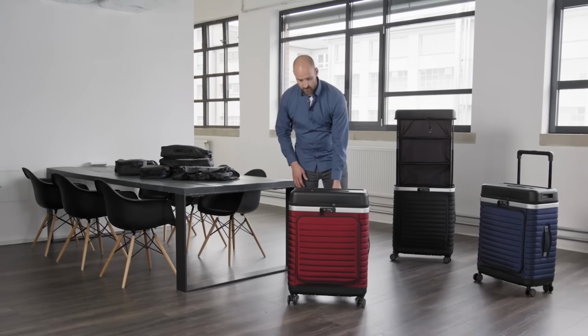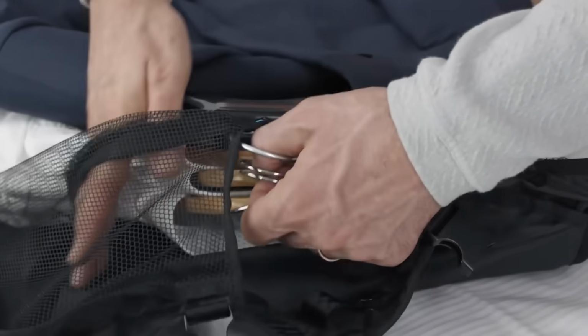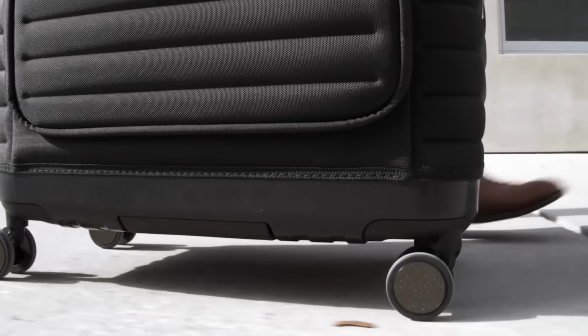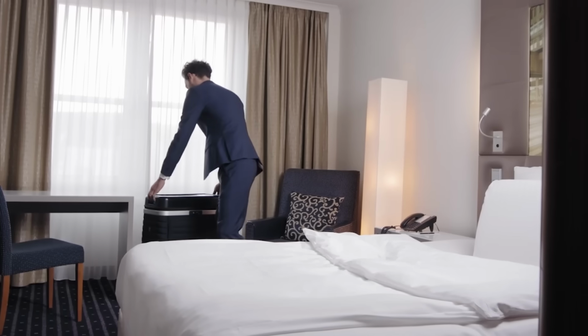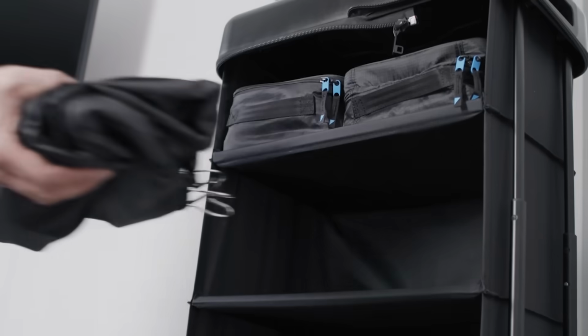However, today the market offers suitcases that allow you to forget about these inconveniences. Pullup is one of them. On the screen, you're seeing a system designed to keep things in perfect order when traveling. First of all, pay attention to the fact that the suitcase consists of separate sections.